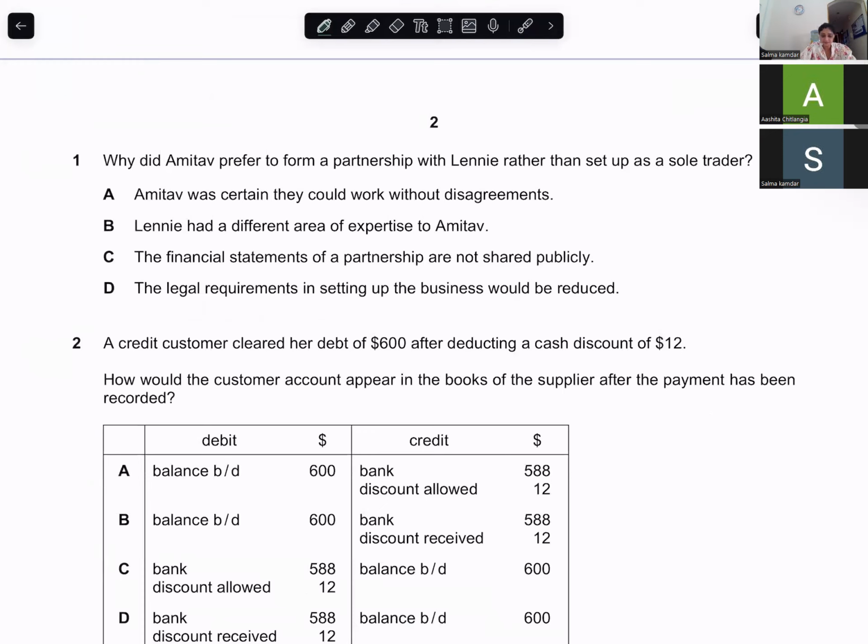Why did Amitva prefer to form a partnership with Lenny rather than set up as a sole trader? Amit was certain they would work without disagreements. Lenny had a different area of expertise to Amitva. The financial statements of the partnership are not shared publicly. The legal requirements in setting up the business would be reduced. The answer is B.